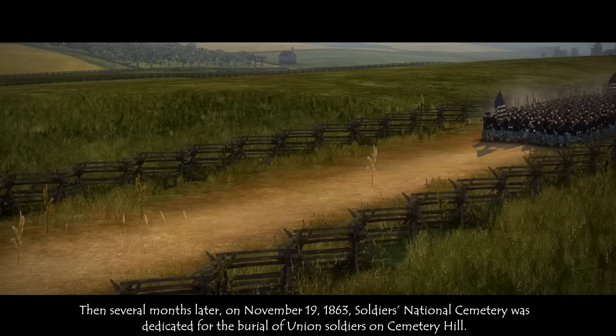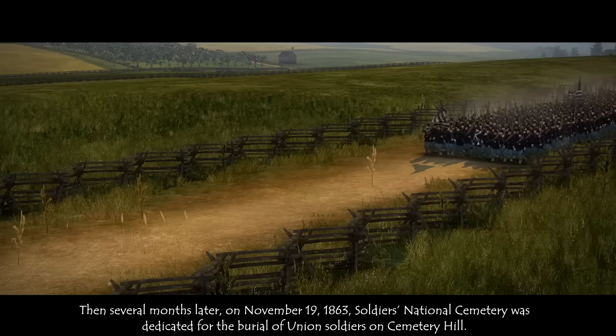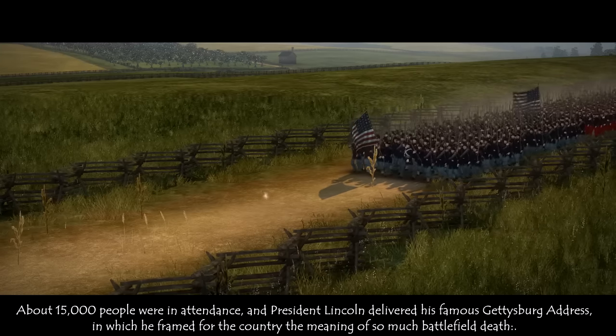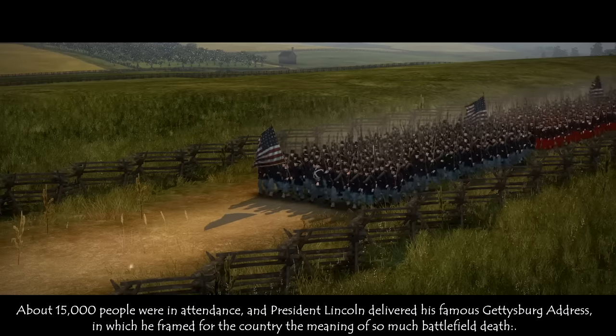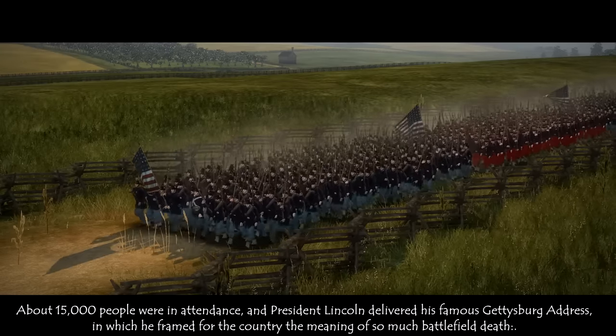Then several months later, on November 19, 1863, Soldiers' National Cemetery was dedicated for the burial of Union soldiers on Cemetery Hill. About 15,000 people were in attendance, and President Lincoln delivered his famous Gettysburg Address, in which he framed for the country the meaning of so much battlefield death.